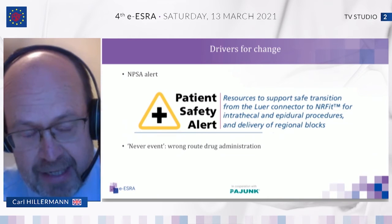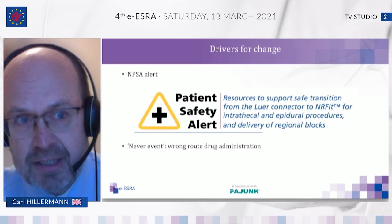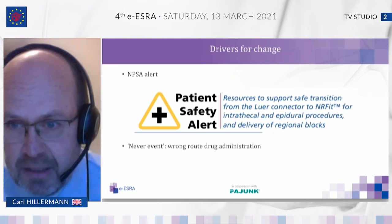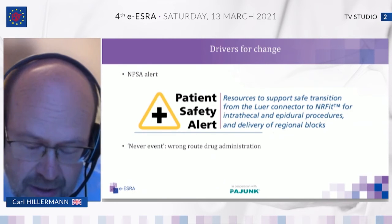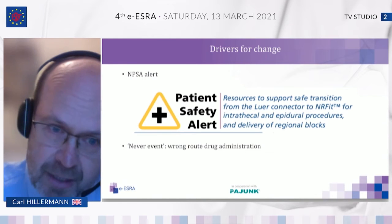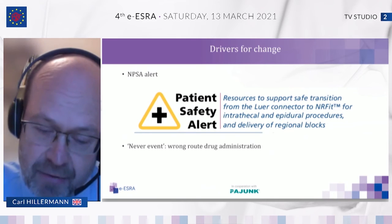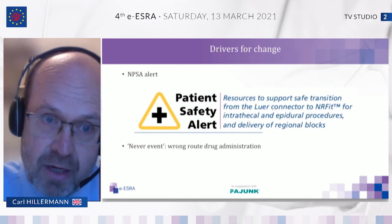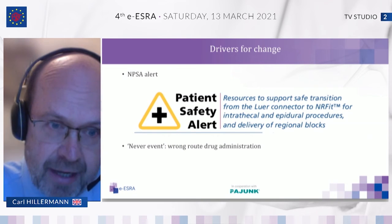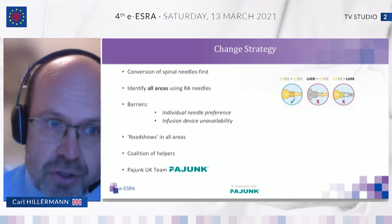and at the same time, in 2017, there was a national patient safety alert recommending conversions from LUER connectors to NRFit connectors. So those two together, and the investigation into the NEVER event came out with some recommendations, and that recommendation was to convert all our equipment that we use for regional anesthesia to NRFit. So that was the main driver for change.